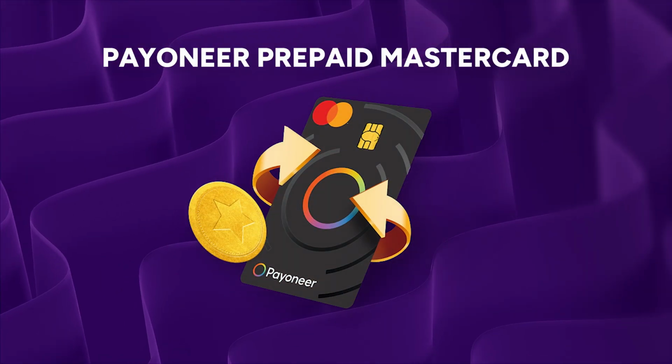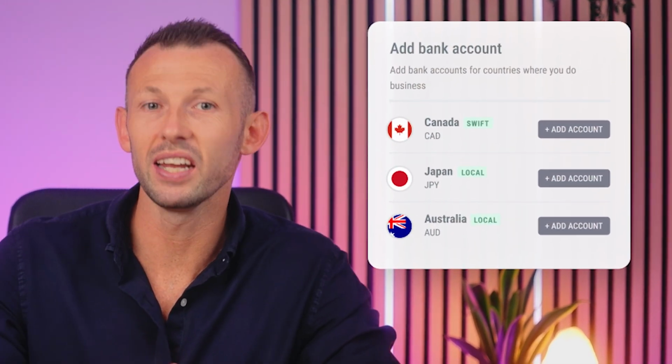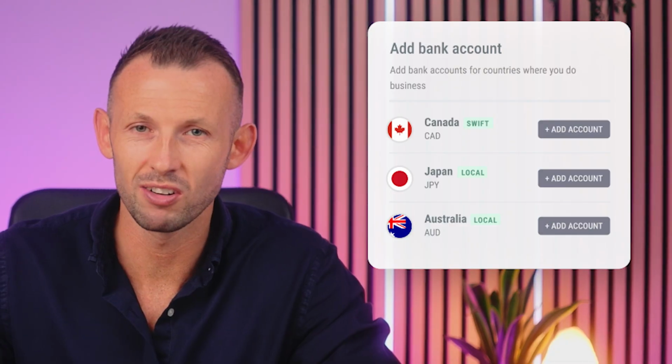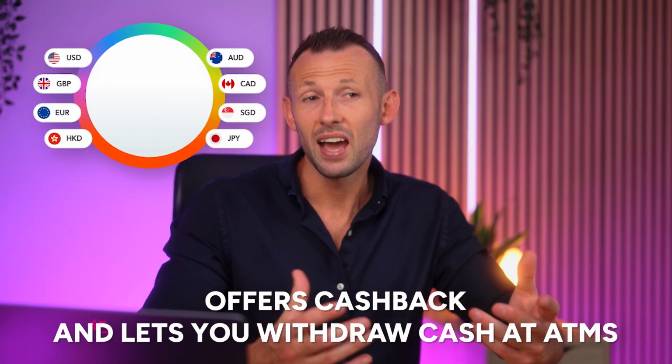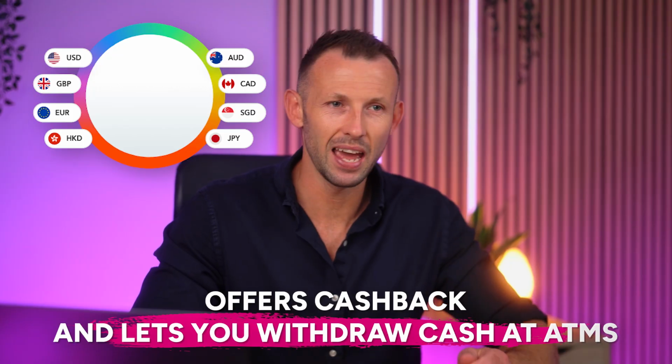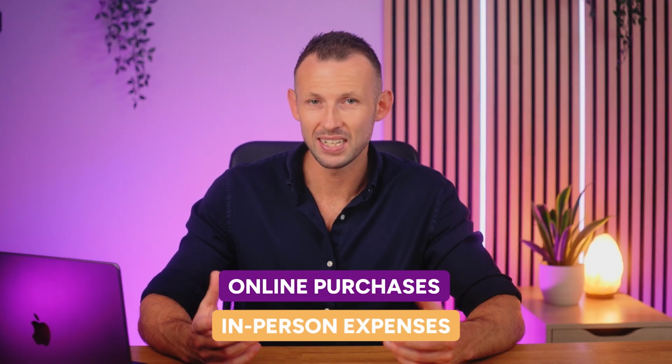Payoneer Prepaid Mastercard. Now, you can also order a physical or virtual prepaid Mastercard in your account's supported currencies. The card is accepted globally, offers cashback, and lets you withdraw cash at ATMs. That gives you quick and convenient access to your account balances for online purchases and in-person expenses, making it very handy if you travel for business or have international expenses.